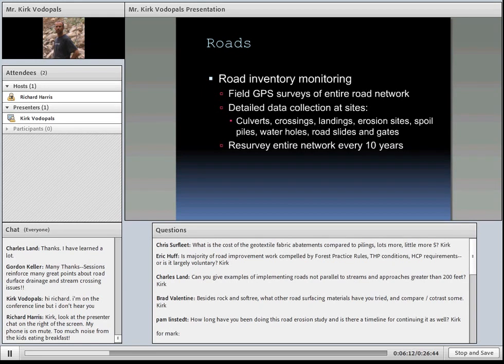I want to note that this road inventory monitoring program does not collect data specifically for the intent of repairing or restoring the site or the road segment, but we do use the information when planning for a restoration project.